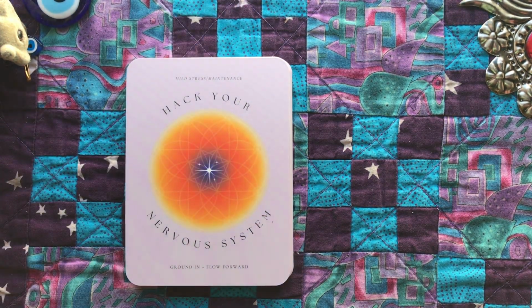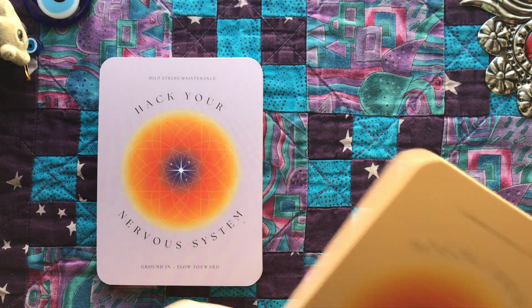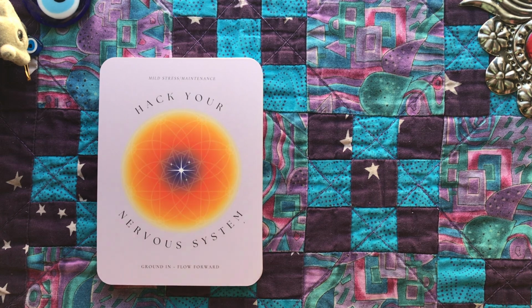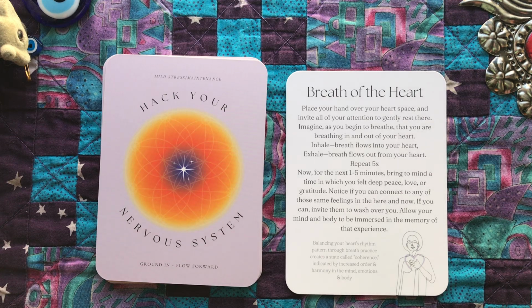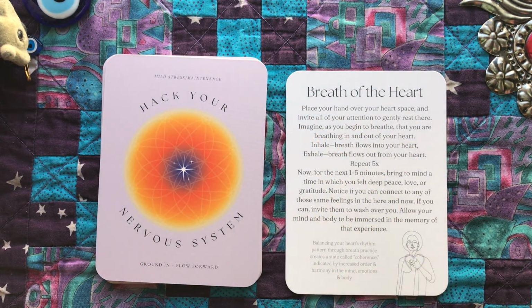Alright, so the deck is separated into 3 sections. It has one little title card. This is the first section, I'll call it the first section. It's mild stress and maintenance. The images on one side of the card are all the same, which I know we're not stoked about because we want something different, but I think that might be a good thing in this case. Not really sure. The first one here is Breath of the Heart, an exercise to do. These have how to do the thing and then a little why it's helpful, which I really, really like. And then there's a little image that goes with it.